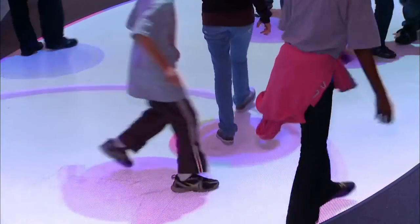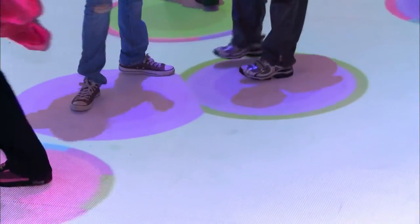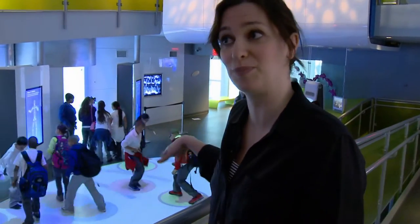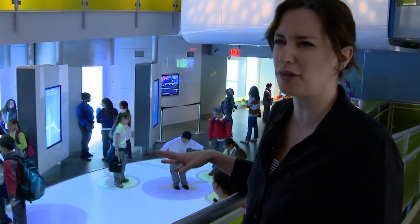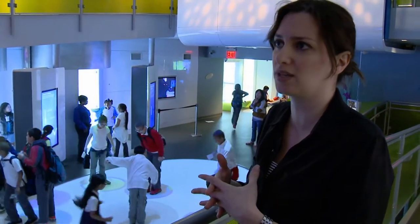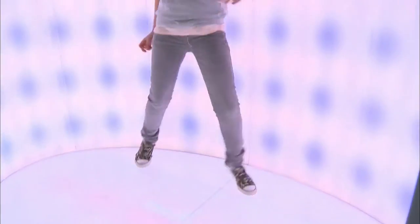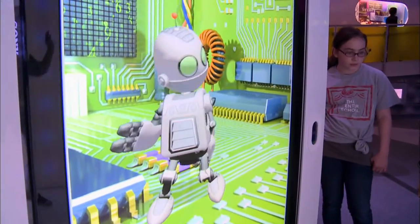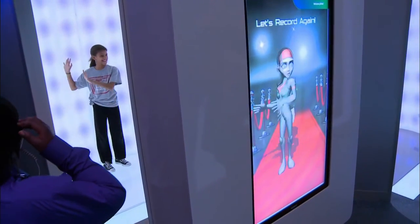A fun way to kill some time while waiting for your turn at the Wonder Lab studio is the interactive light floor. So we wanted something that kept the kids busy while they were waiting to do certain exhibits, but also brought in our theme of how technology helps people connect and create. Along with the light up floor, kids can use motion capture to make animations dance. After stepping inside the control capsule, the computer automatically recognizes the user and their movements.